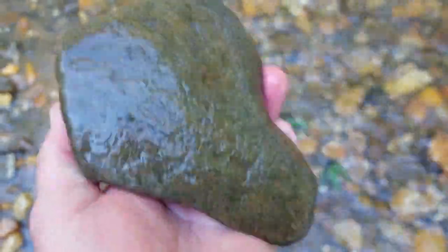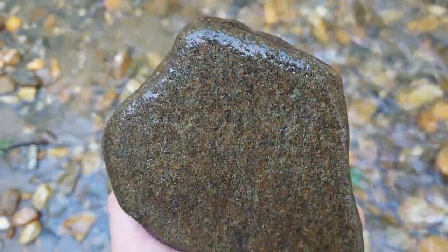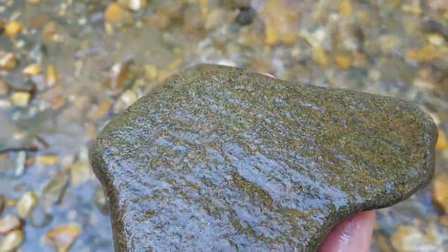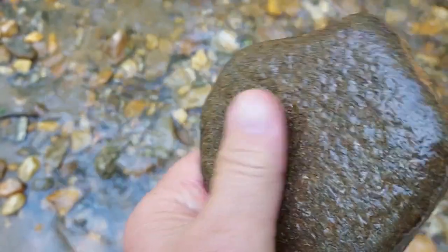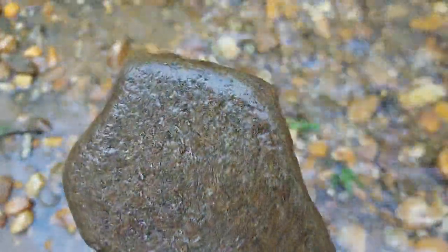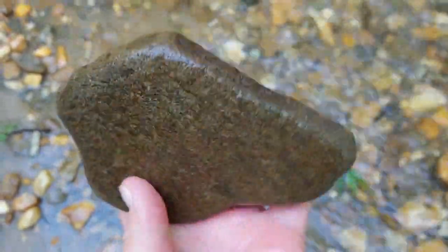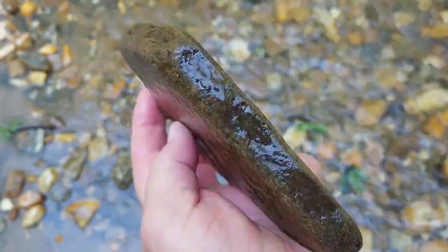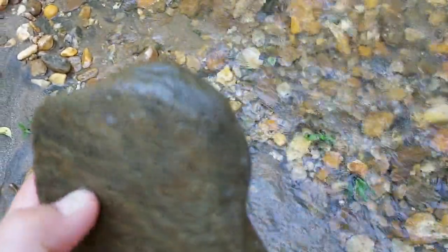I pretty much came to the conclusion these are like plates or cooking stones. A little bit darker on this side. I think they laid these on coals and put food on them and cooked food on them. The edge has been worked off.